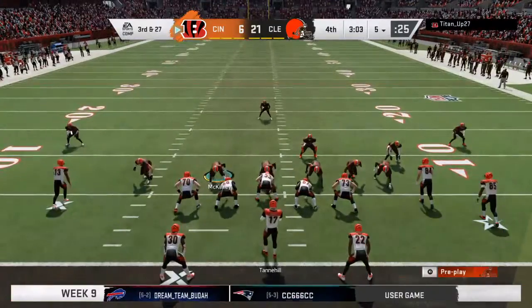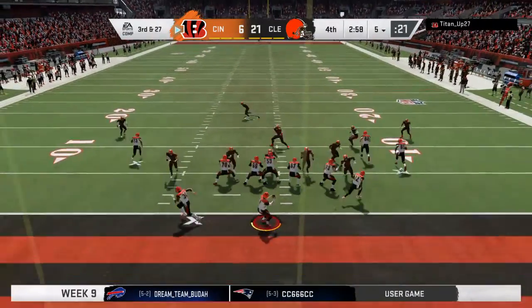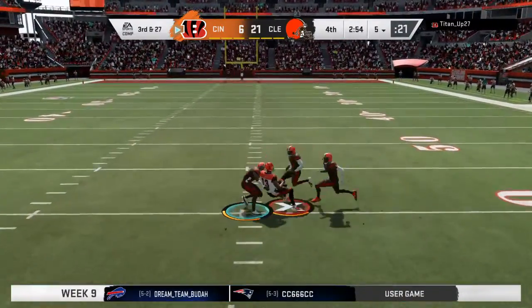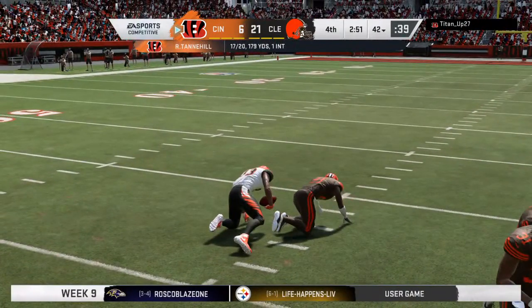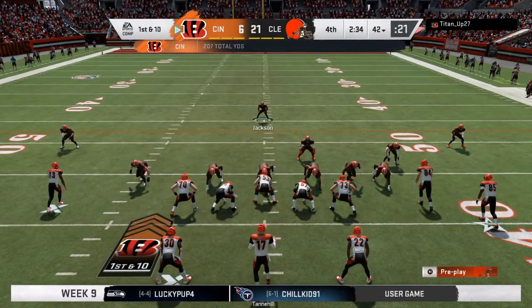Need something from deep in the bag of tricks here after 1st and 2nd down went backwards. It's 3rd and very long. Here's Tannehill. Thomas has got it, complete. And they're going to get this beyond the 40 before he's taken down. Might want to remember that 3rd down play, 37 yards.